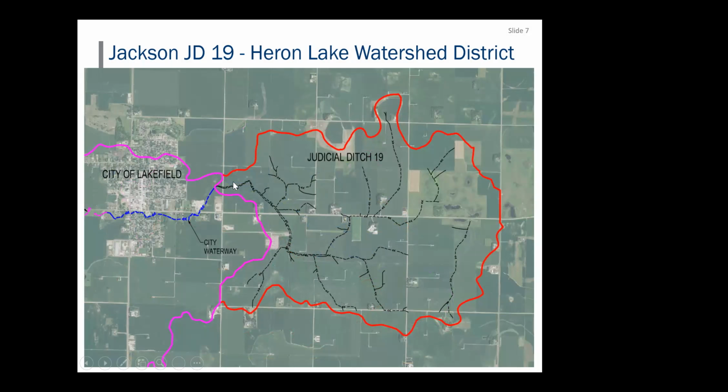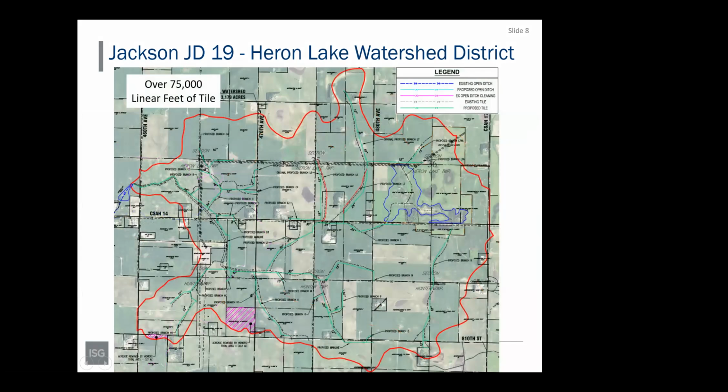Here's JD 19, a lot of tile within this system, a lot of windmills within the system. So there's 75,000 feet of tile, and landowners requested to improve most of it, or pretty much all of it. So the green lines represent all of the tile that were being proposed to be improved. Here is the WMA that we were proposing to reroute tile around.